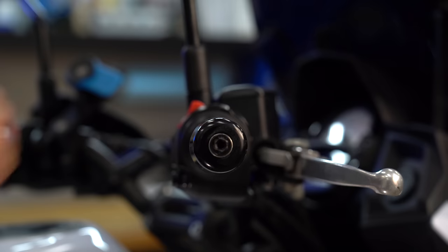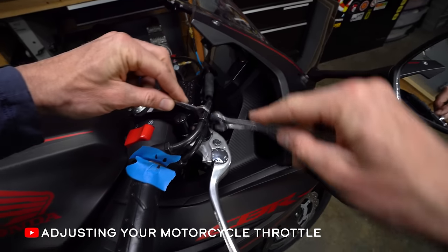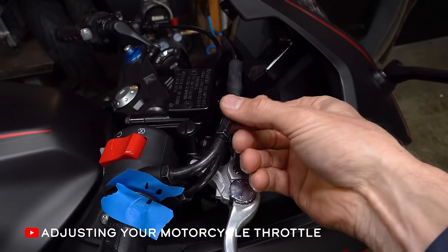Because if there's excess throttle slack, there's going to be a delay between when you open the throttle and when the engine actually responds. Now, the throttle cables will stretch slightly and wear into their housing, so throttle slack is something that increases over time. The good news, though, is that it is super easy to check and adjust, and we've already got a video that shows you how to do it.